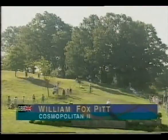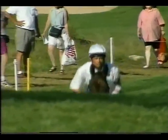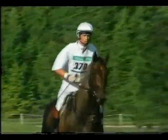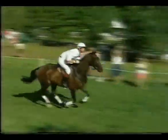Here's Great Britain's William Fox Pitt and Cosmopolitan 2. This is a very strong cross-country rider for Great Britain. He's hoping to have a really strong round to post a good team score. However, you'll see he has some problems. You'll see it in slow-mo coming up.